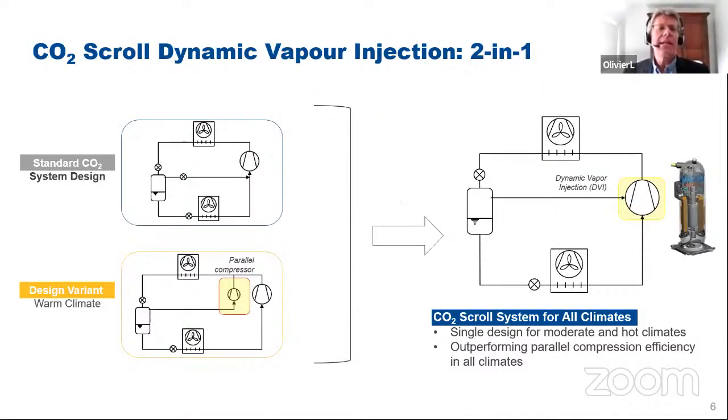So let's go a little bit more in detail about the dynamic vapor injection. Typically on the market today, what you find is different types of systems. You've got this one, which is a standard system. You know, with CO2 operating in transcritical, what is usually the challenge is to handle the flash gas from the tank. The easiest way is basically to take the gas and inject it at the suction of the compressor. This is very easy, but it's not the most efficient, especially when you go into warm climates. So this is why there is some design variant, like using parallel compression to handle that flash gas, which leads to better efficiency, but it's also increasing the cost of the system.